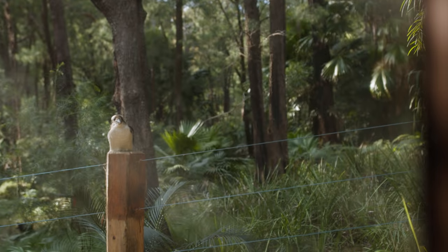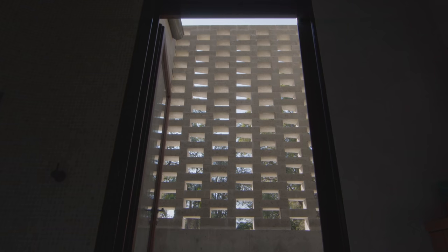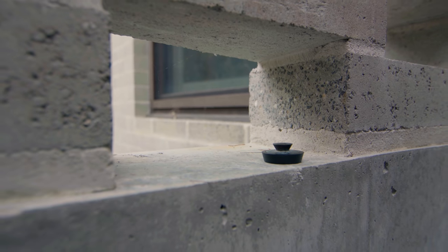Outdoor living is something I am completely passionate about. I'm passionate about it in my work, and it's also personally how I live. I live outdoors. We joked a lot. I said, right, I'll give you an indoor shower, but I'll give you an outdoor one, and I promise you, I absolutely promise you, you will never, ever, ever use the indoor shower.